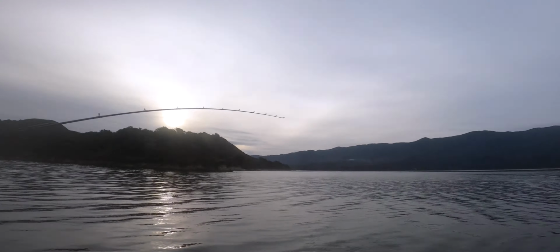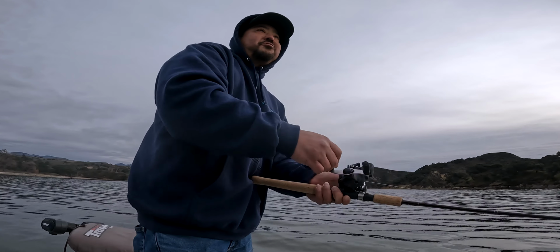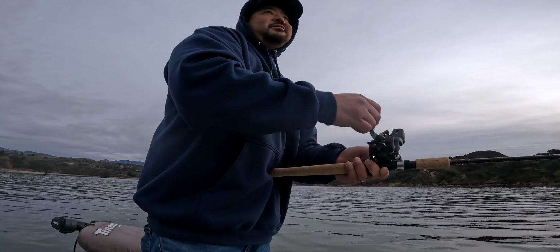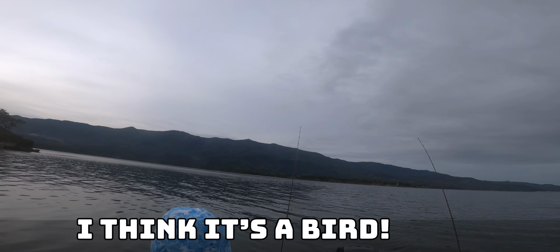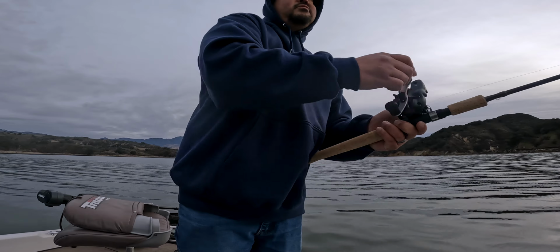Oh, is it a fish? Yeah. Is it just cruising the surface? I don't know what that is. It feels like a fish, but... I mean, the way it hit. Think it's a crappie? It's a bird. What? I think it's a bird. No, it is, it's a bird.